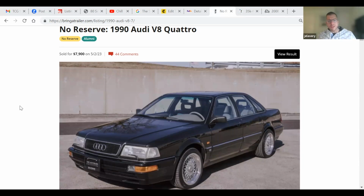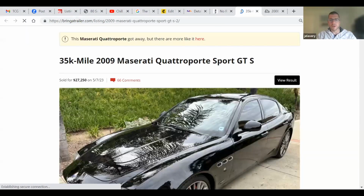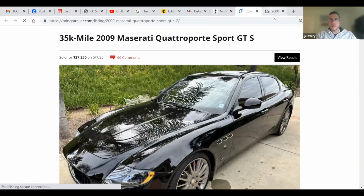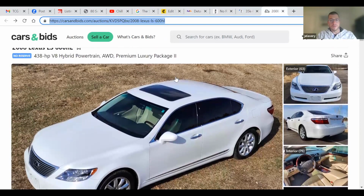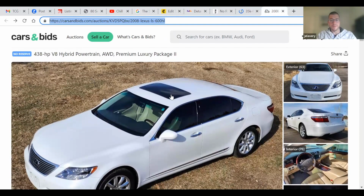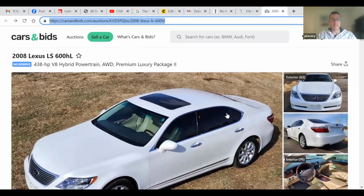One of these has a little bit of a backstory, which is one we're looking at right now, the 1990 Audi V8 Quattro. We're going to come back to that one and do that one last. We also have a 2009 Maserati Quattroporte, and a very interesting 2008 Lexus LS600h L, which has a close to 450 horsepower V8 hybrid powertrain, which was off of my radar in terms of a car maybe worth buying someday.